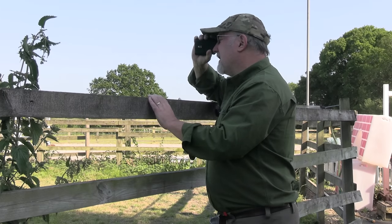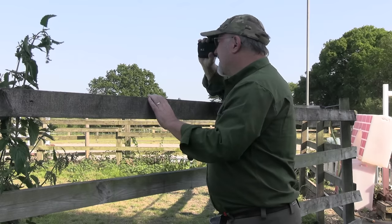There's an awful lot of rabbits up here. There's one over there. Couple over there.